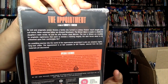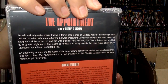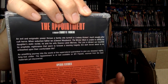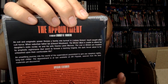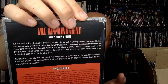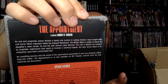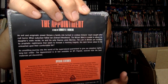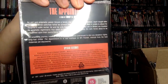An evil, enigmatic power throws a family into turmoil in Lindsey Vickers' much sought-after cult horror. When suburban father Ian, Edward Woodward from The Wicker Man and The Equalizer, is unable to attend his daughter's violin recital, he and his wife Diana, Jane Merrow, are troubled by prophetic nightmares that seem to foresee a looming tragedy. What are the dark forces about to be unleashed upon their comfortable life? An unsettling journey into the world of the supernatural, guaranteed to give you sleepless nights. Long lost chiller The Appointment is at last available on BFI Flipside, sourced from the best materials yet discovered.